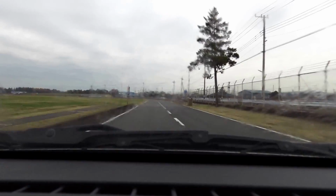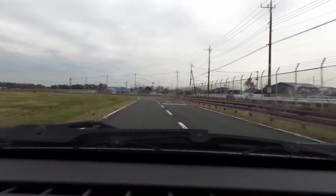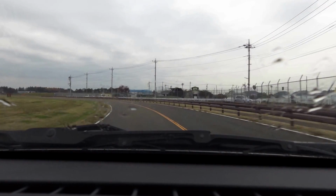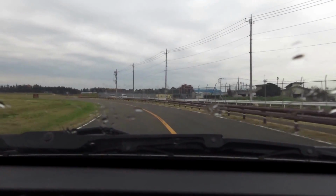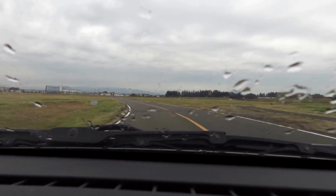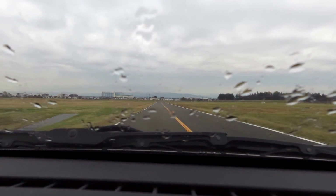I don't know how much you can see here, rain, but it's unfortunate it started raining. I don't know if my video will come out very clear or not now. Now we're going across the north perimeter.